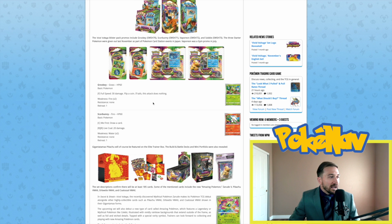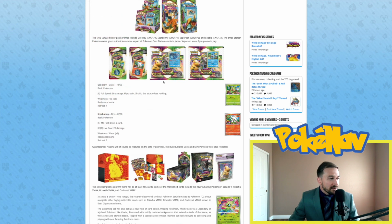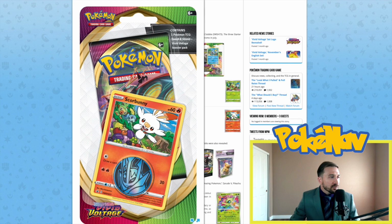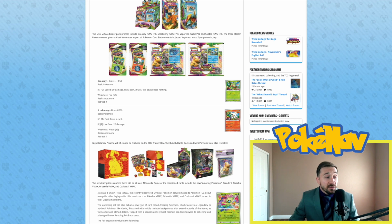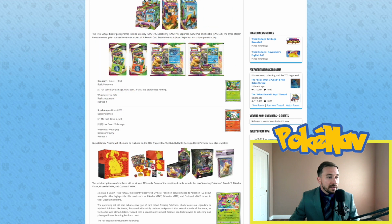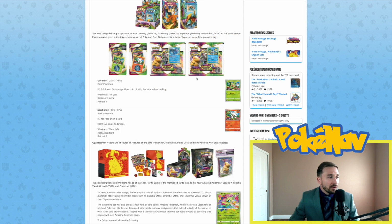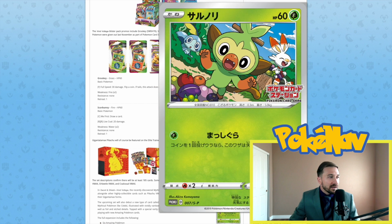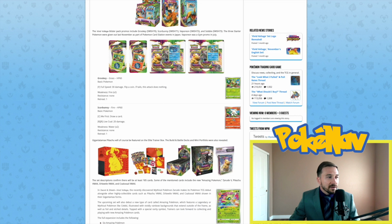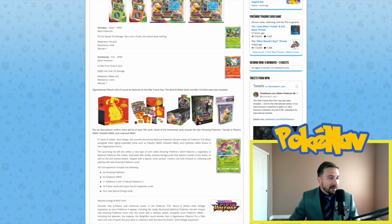Really cool. And then moving our way down to the blister packs, we've got the single blister packs. It looks like in this one you'll have Grookey as the promo. In this one, you've got the Scorbunny. And then in the 3-pack blisters, there's 2 different ones. You've got the Vaporeon promo in there. And then the other one is a Sobble. Poor Sobble. He's sobbing. Sobbing Sobble. So those are the 3-pack blisters. And then just as before, you can see the promo cards here for those blister packs. You've got Grookey and Scorbunny.